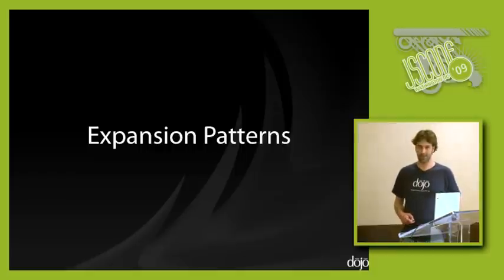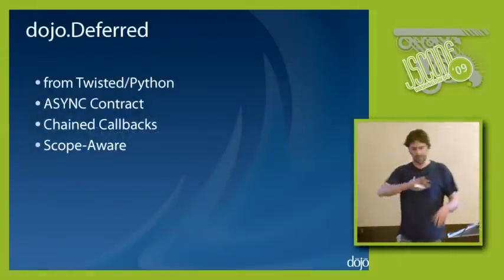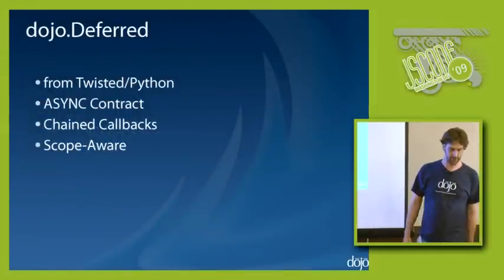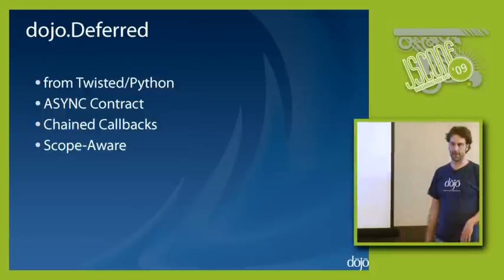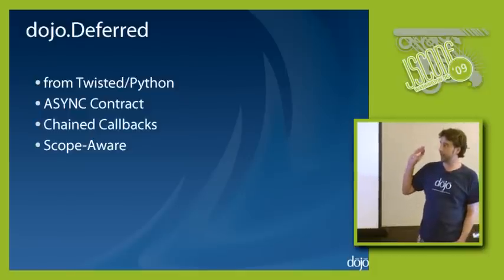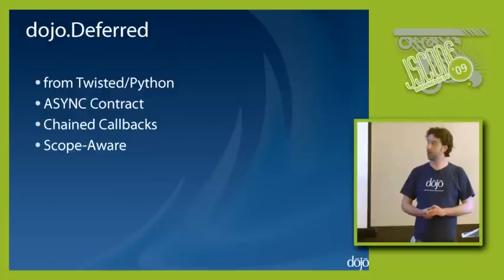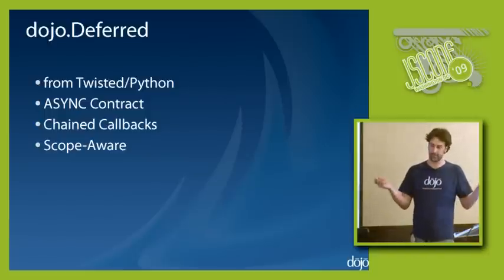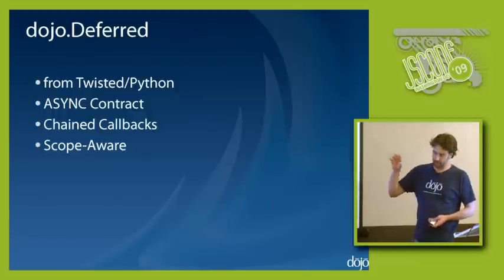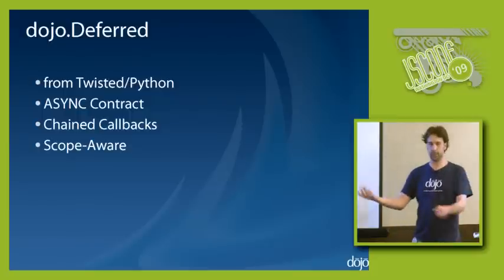Expansion patterns. Once you get past this base set of functionality and these base patterns that we're doing, it gets into a whole bigger world once you can start loading in modules, and you have to start thinking about things asynchronously because it is Ajax, right? Asynchronous JavaScript. We have something called Dojo Deferred. If you're a Python fan at all, it's just like Python's deferreds. It's a contract. It's an asynchronous contract that says, I will give you a response at some point. It's going to either be fail or good or both in some odd cases. So you define the contract and say, okay, do this operation. And when the contract is up, you get the callback no matter what happened.